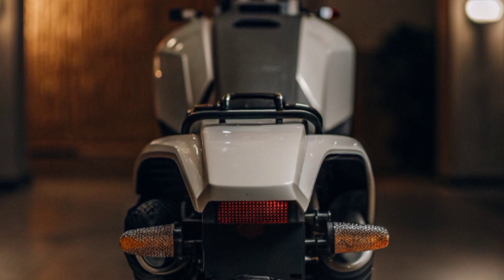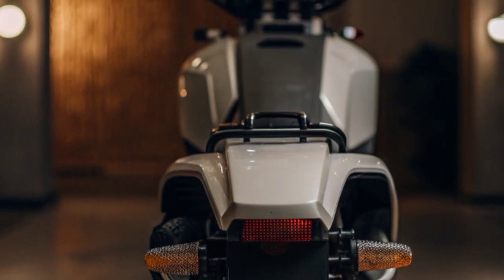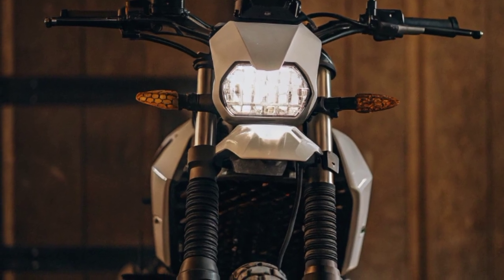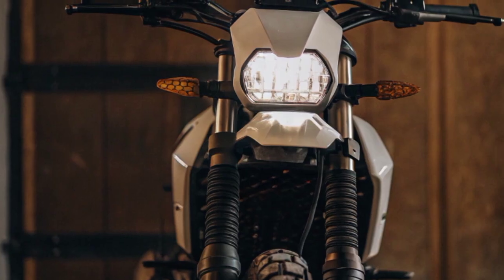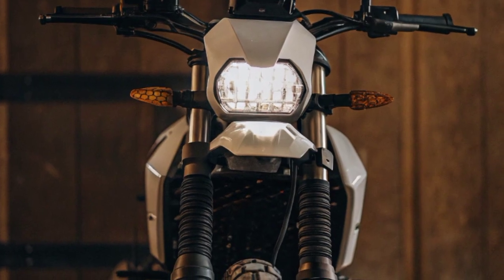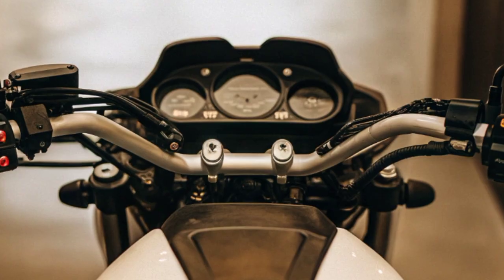However, it's when you take this bike off the beaten path that its true personality shines. In loose dirt, mud or gravel, the suspension absorbs bumps and chatter with composure. Yamaha has tuned the fork and shock to balance comfort with control. When you're airborne over a small ledge or navigating a rocky trail, the bike remains predictable and confidence-inspiring. The ground clearance is generous, giving you room to tackle rough terrain without constantly worrying about scraping. The brakes are strong and fade-free. They grab with precision and give you confidence when descending steep grades.